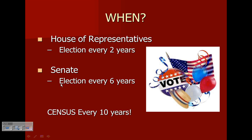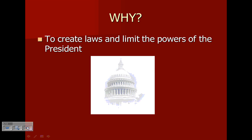When? Well, the House of Representatives, as we talked about before, is every 2 years. Every 2 years, all 435 members will have to be removed or voted back in. The Senate is every 6 years. And every 2 years out of those six, they roll out 1/3 of the Senate. Again, the House of Representatives being the lower house, every 2 years, they're supposed to be out amongst the people a little bit more often. The Senate every 6 years, the upper house, they're a little harder to get a hold of. But once again, the census is taken every 10 years.